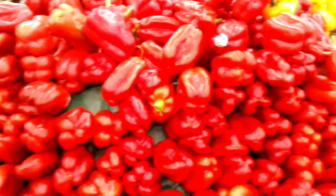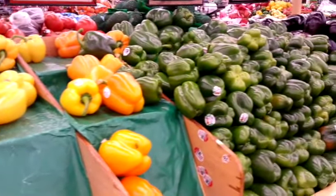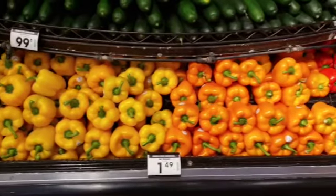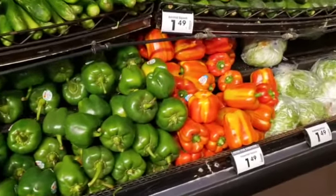I went wandering into the supermarket, wondering what I should be cooking for my next episode. These colorful vegetables caught my eye. They were in all colors: green, orange, yellow, red, and some of them even double shaded.